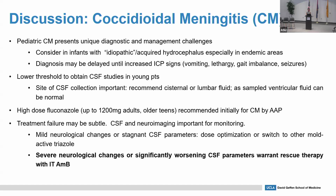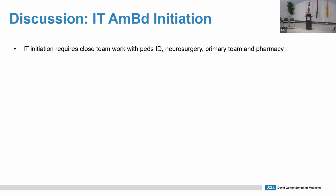And for mild changes or stagnant parameters, you might optimize your fluconazole dose or switch to another mold-active triazole. But for patients who are really having severe neurologic changes or significantly worsening parameters, you might want to consider rescue therapy with intrathecal ampho for these pediatric patients. And so initiating IT ampho is really a multidisciplinary effort.